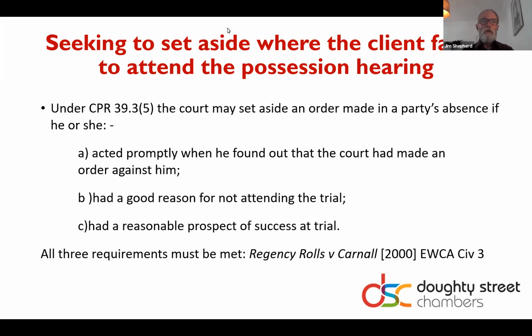So it's when the client becomes aware of it, how quickly do they act? So, for instance, if they've had mental health difficulties as a result of not taking medication, and they've only really just started taking the medication and become aware of what the situation is, if they then consult solicitors and seek to get the order set aside, then that's, I would argue, acting promptly.